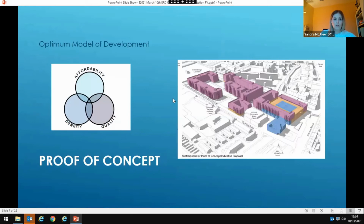So the purpose was a proof of concept, looking at the optimal model development of the site. So being the quantity of residential, your quantity of commercial, retail, community, public open space and public realm. And balancing 3 factors, because it was also looking at the viability of cost rental. So balancing density with quality and affordability.